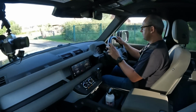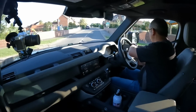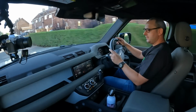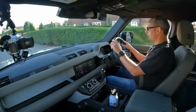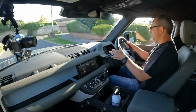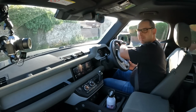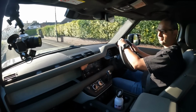As expected, the platform does allow for a broad range of engine options, including some petrol hybrid models, though I imagine most people will probably opt for the diesel models like this one here. This one is the D250 option, and to be brutally honest, I think it's got more than enough power for what most people will want. It does employ some mild hybrid technology as well, and the car does shift. It gives you a 0 to 60 time a little over 8 seconds, which I think is more than quick enough for any large four-wheel drive vehicle.